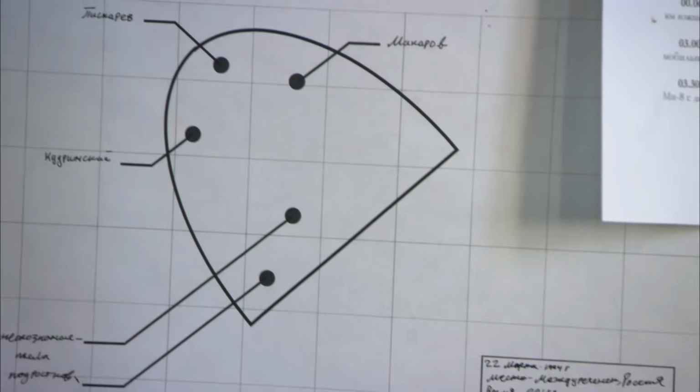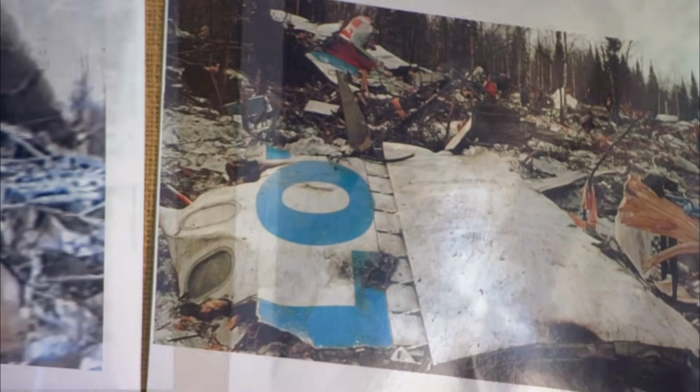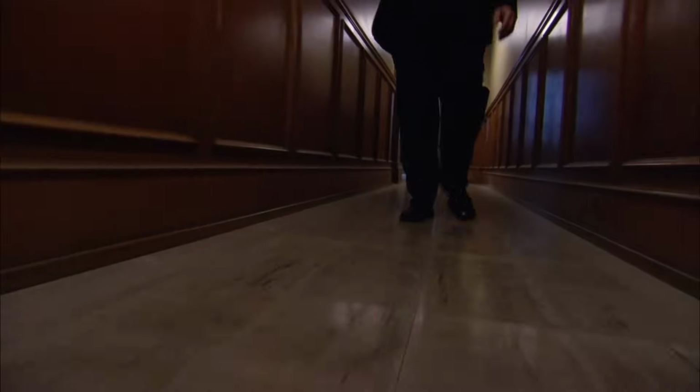Mashkivsky needs the expertise of a man who knows the A310 well. Someone who can also recreate the fatal flight and find out exactly what went wrong. Vladimir Biryukov is an experienced test pilot and crash investigator at the Gromov Institute in Moscow. He's an expert on the A310 Airbus.